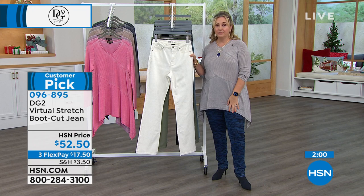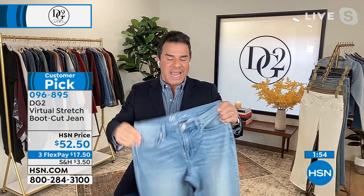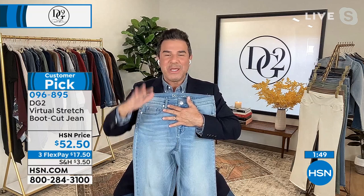Yes, it's true. We always say to size down in virtual stretch, order your true size in classic stretch. And again, remember, this is a really fine premium denim. It is a true designer denim. You're going to be so blown away when you get these home if you've never worn a pair of DG2 jeans before.